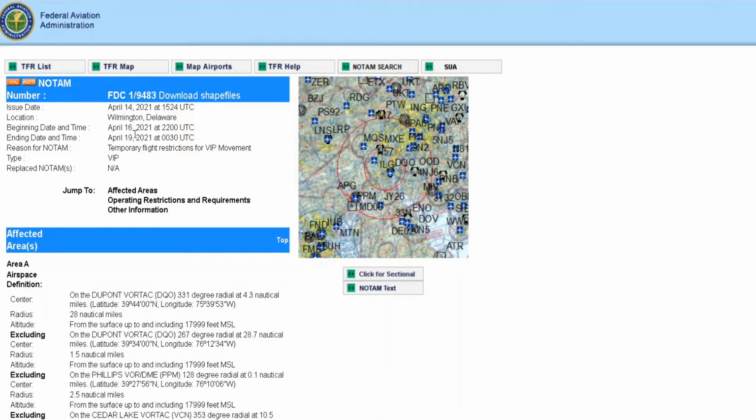This particular NOTAM was issued yesterday, and it is for the weekend. So we can, with reliable confidence, say that President Biden will most likely be transiting back to his home in Wilmington, Delaware, from the 16th to the 19th. Maybe not the whole time, and it might not be him. It might be just his wife going back, or maybe a relative, or maybe his son going back because he warrants Secret Service protection apparently.